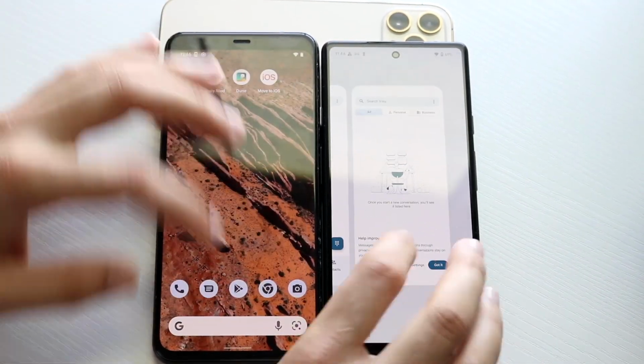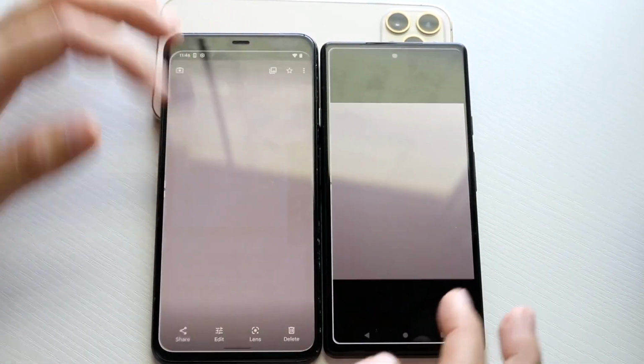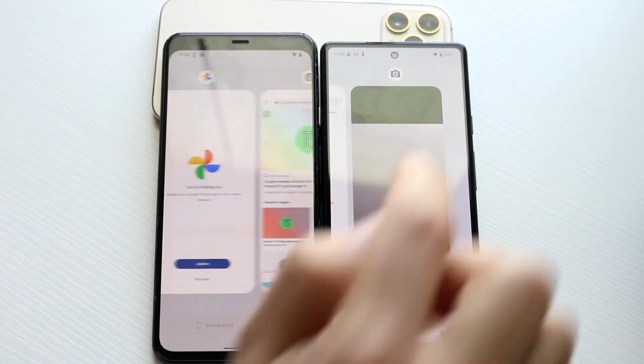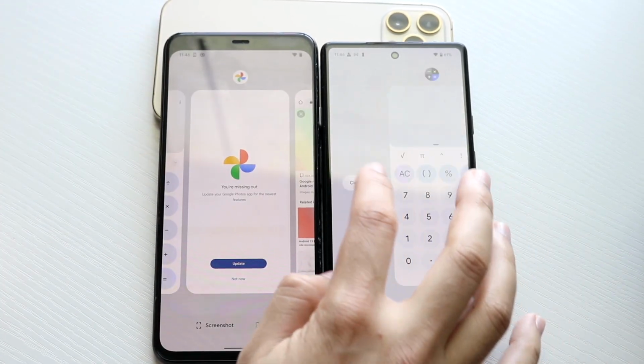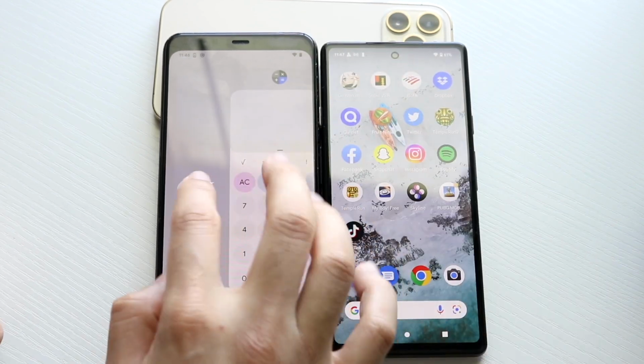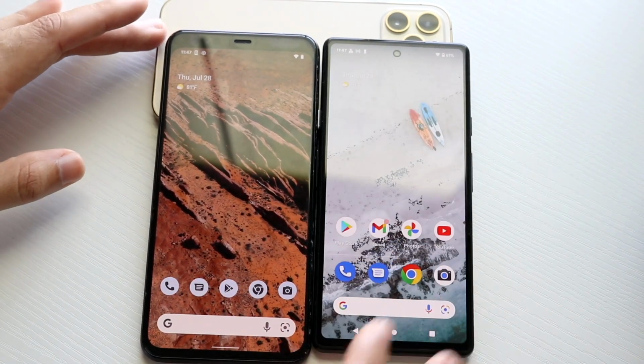And for it being as old as it is, it's not a severely old phone, but for being older than the Pixel 4 XL, it is actually doing a pretty good job competing with it. And again, to remind you, this is a budget phone. This one right here, the 6a, is a budget phone from 2019. The Pixel 6 is a budget phone of this year. The Pixel 4 XL is the flagship of 2019, so we're getting really good budget phones right now.